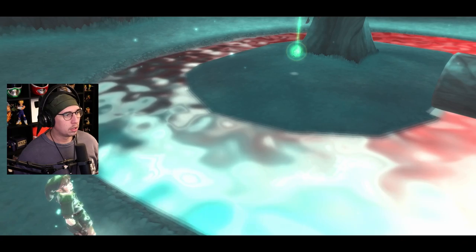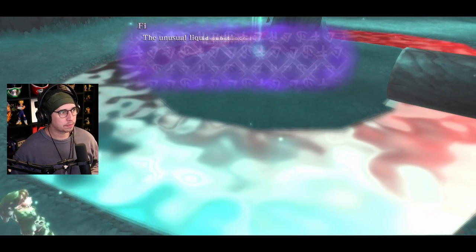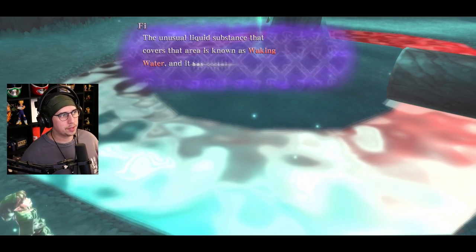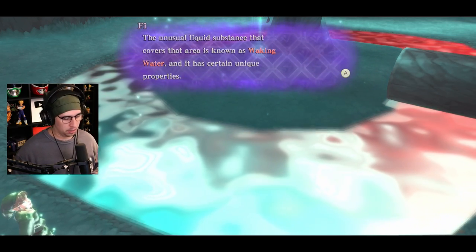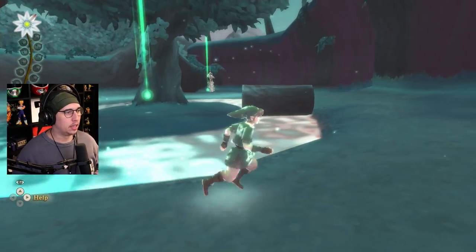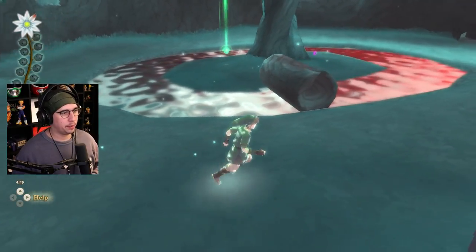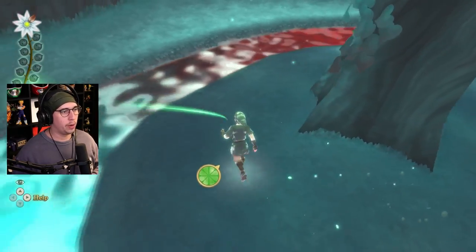Master Link! What? What's that? Water? This unusual liquid substance that covers this area is known as Waking Water, and it is certainly unique. If you make contact with Waking Water, the Guardians will be immediately alerted. I honestly, seriously, can we not? I am not touching the dodgy water. Stay away from the dodgy.